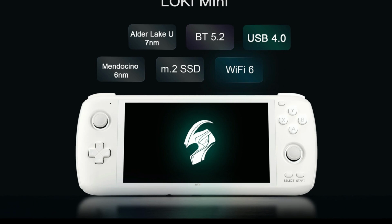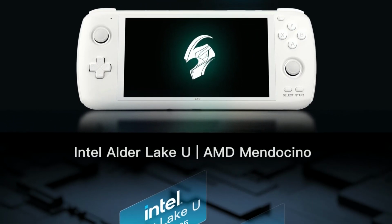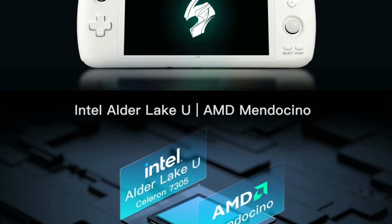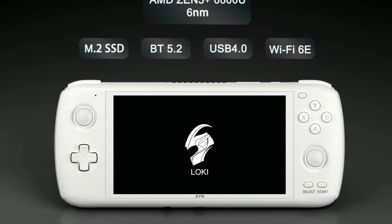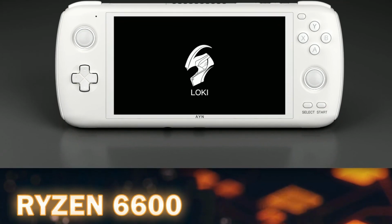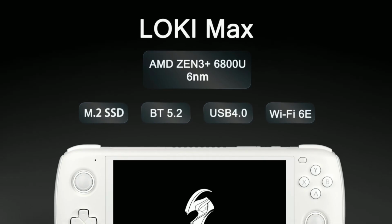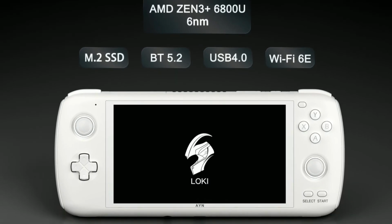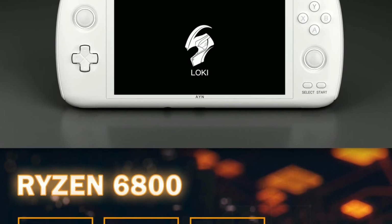The Loki Mini can be bought for as cheap as $239 with the option of an Intel Alder Lake or an AMD Mendocino processor. The standard Loki comes with a starting price of $489 with options of 128, 256 or 512GB storage, along with an AMD Zen Plus 6600U processor, whereas the Loki Max comes in at a whopping $775, but it comes with the awesome AMD Zen 3 Plus 6800U processor, a processor that looks to blow the Steam Deck out of the water.